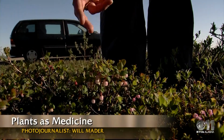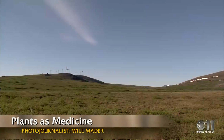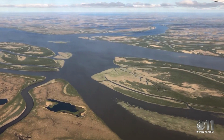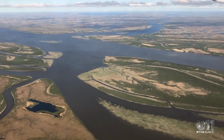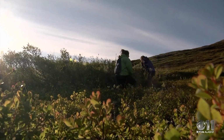In many Alaska Native cultures, you'll hear elders talk about how all things have a spirit, and that includes plants, which were used for medicine. So think of it as the pharmacy outside your door. Little baby berries are coming up. Long before there were physicians and pharmacies, Alaskans combed hillsides like this one in search of medicine. And there's lots to be found all over Alaska. Each region has plants as unique as the landscape.